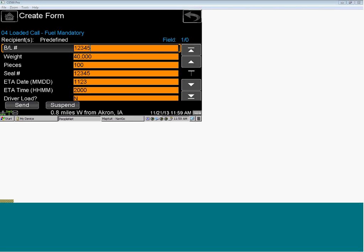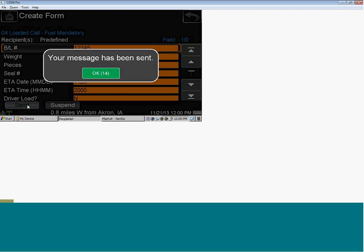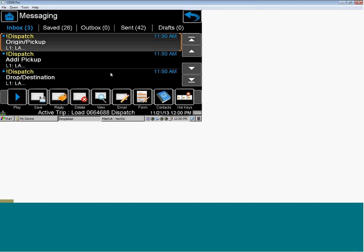Once you've completed the form, it will repopulate back into the system, or it will populate up with blank information for you to fill in, and all you have to do after you've completed the form is click the send button, and it's automatically going to be sent to dispatch. You don't go into the menu anymore and select dispatch. That's done automatically for us now. Time-saving feature there. Departing a destination is automatic.